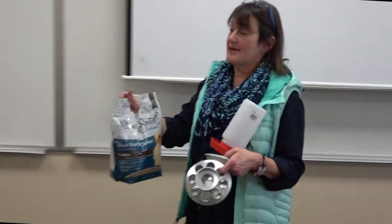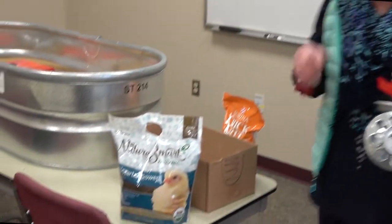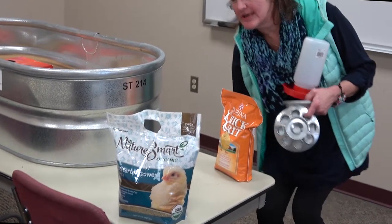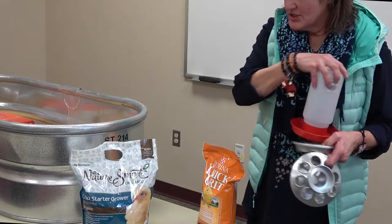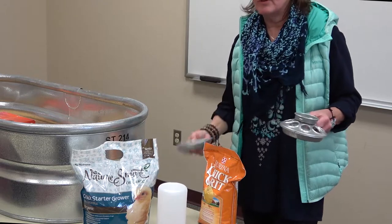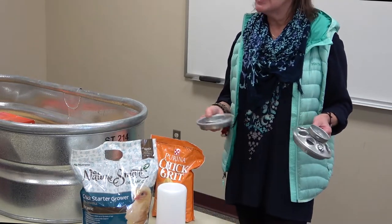In fact, we use Big Sky feed for our chickens. It's made in Montana. It's non-GMO, organic. It's wonderful. This is an organic feed made by Nutrena, which is a good starter. You can get medicated feeds. We personally don't use medicated feeds because we're an organic farm and we don't do medications like that.